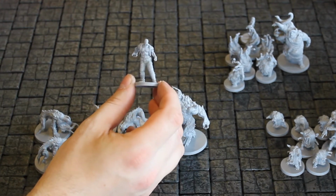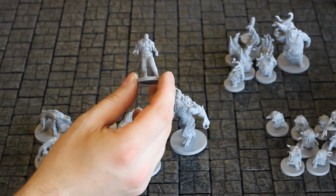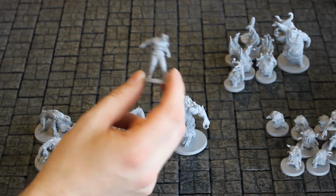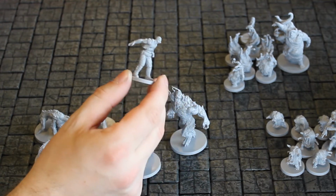He just kind of looks like an angry zombie, an angry biker zombie, or angry metalhead zombie. Pretty cool, but he looks very, very modern. So I'm not sure if I'm going to get any use of him for D&D, but maybe I'll get some other use for him.